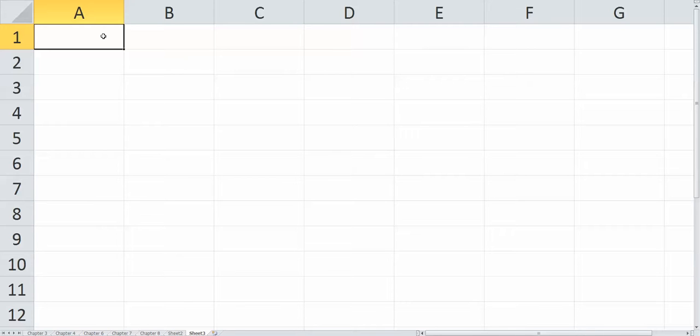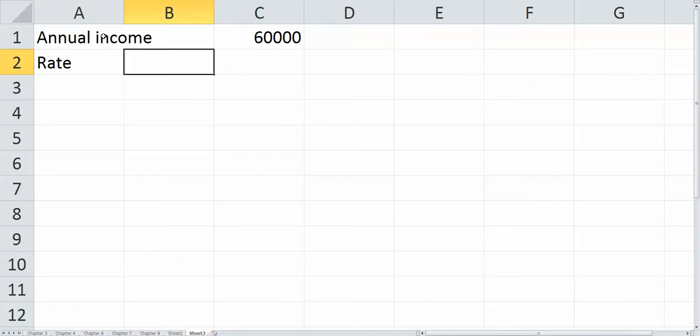This demo shows how to work problem 10 from chapter 8. In this problem, you're asked to solve for how much of a mortgage a couple could afford if their annual income is $60,000. The rate on the mortgage that they would pay is 12% annually, and they're going to finance it over 30 years.